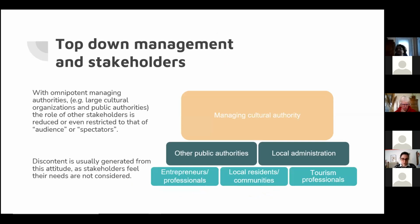Here you see a visualization of the top-down approach to cultural management. This is what happens when you have an omnipotent managing authority, usually representative of the public authorities, which calls all the important shots. And the role of other stakeholders is downplayed and restricted. In such cases, we as local stakeholders can become just part of the audience, like visitors to our own heritage. So this is an approach that generally causes discontent because stakeholders feel that their needs and inputs are disregarded.